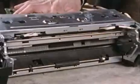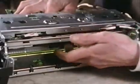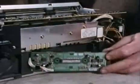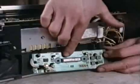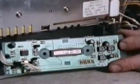The paper is focused onto this brightly lit slot, and a line at a time is focused through this lens at the back and onto the read head. I don't think it likes me fiddling with it. Inside there, 1,728 tiny sensors, basically miniature versions of my sawn-off transistor.